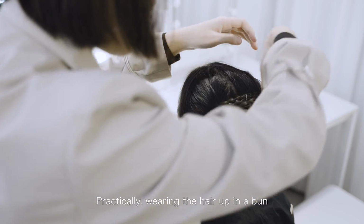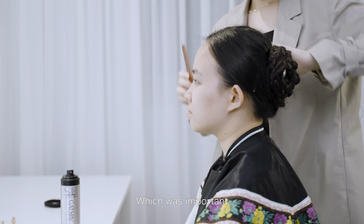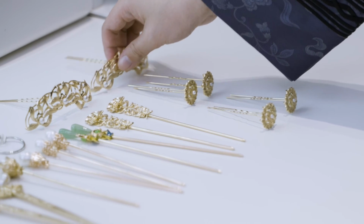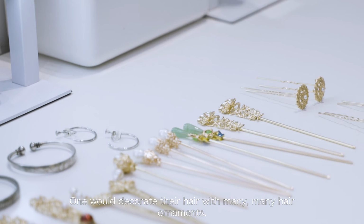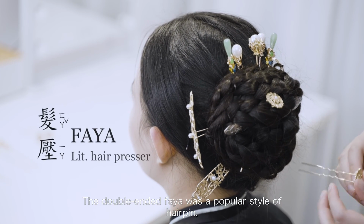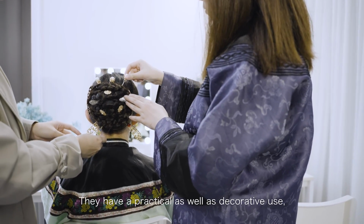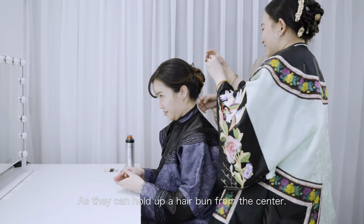Practically, wearing the hair up in a bun also helps keep it away from dust and dirt, which was important since women did not wash their hair nearly as often as we do now. Depending on one's wealth, one would decorate their hair with many hair ornaments. The double-ended fa was a popular style of hairpin, often made in silver, and many survive today. They have a practical as well as decorative use, as they can hold up a hairband from the center.